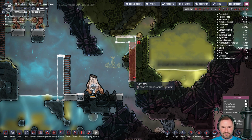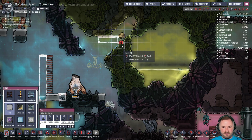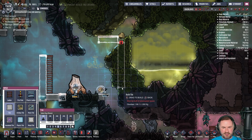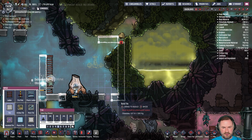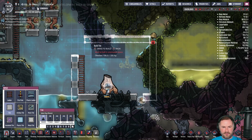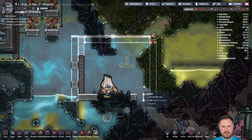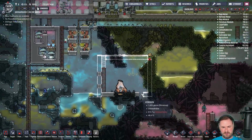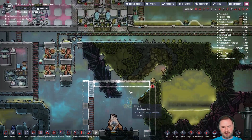In fact, it's just because of the heat, right? In fact, we can go like here, potentially. Do it like this. We can do that. And then we can have this ladder come up here so that we can do the top bits and then close it off. Okay, that should be fine. And then we just need to get some power to this thing.